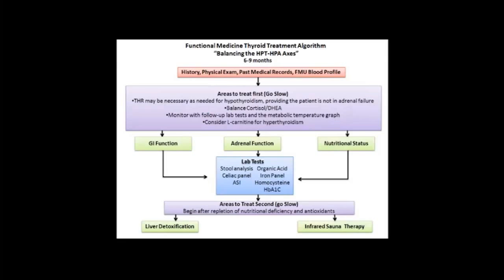So before you start detoxifying, you want to make sure the nutrient levels and the antioxidant levels are back up in your patient. Trust me, if you start detoxifying the patient right away, hit them heavy, detoxification is extremely energy dependent and nutrient dependent. You can actually drive their thyroid and adrenal system back down and give them one heck of a headache that could last several days. That's why this is kind of broken in. This is the second area, you go slow.